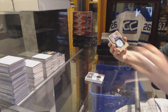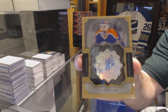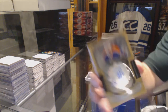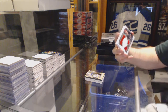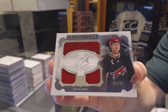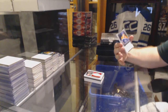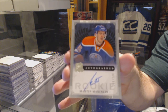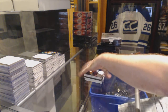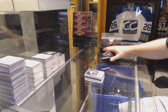For the Oilers, brilliant autograph, Bill Ranford. For the Arizona Coyotes, Cup Foundations triple jersey /25, Shane Doan. And we've got for the Oilers, /249, Martin Marincin. All right. Well, just like the other cases of this stuff, pack one decimated it.